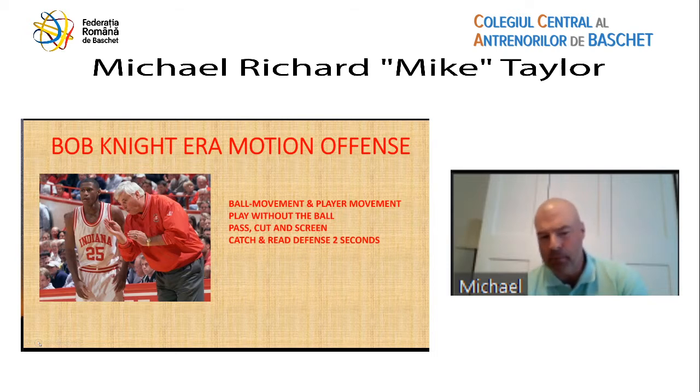But this modern era right now is different because it emphasizes the dribble drive, driving to the basket, attacking the rim. It emphasizes playing off penetration. And again, in the Bob Knight era, it was catch and read the defense for 2 seconds. Now it's the Spurs 0.5. Catch, move the ball, make a quick decision.